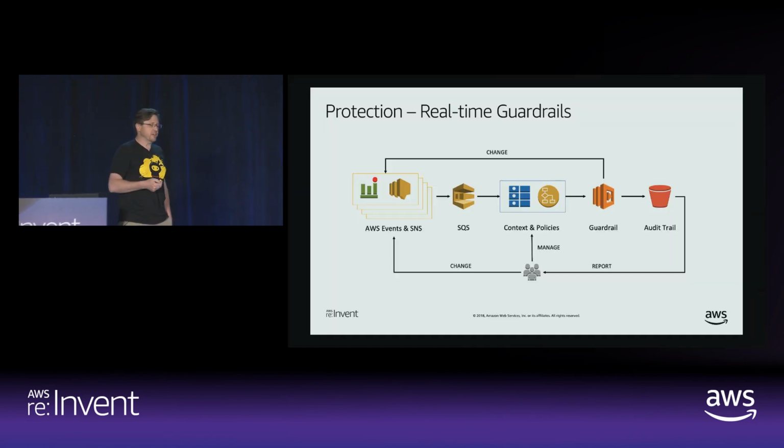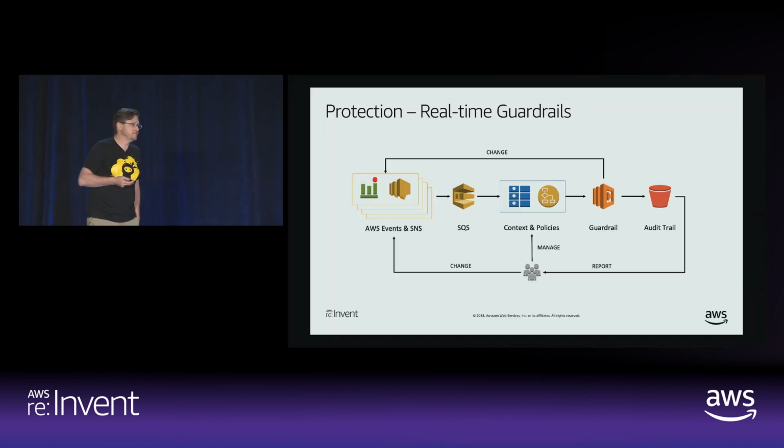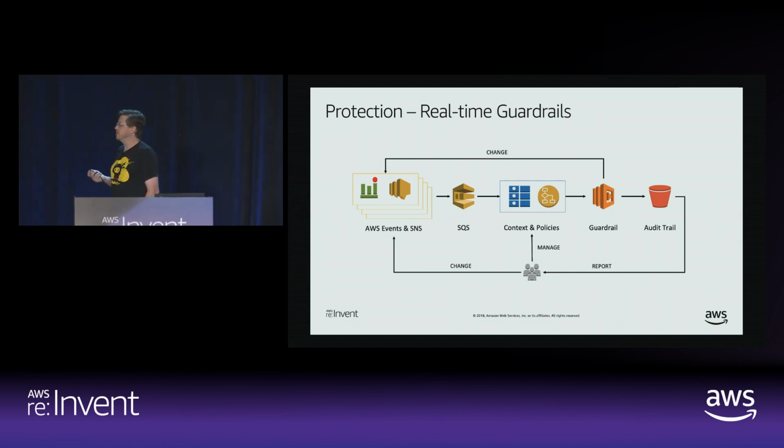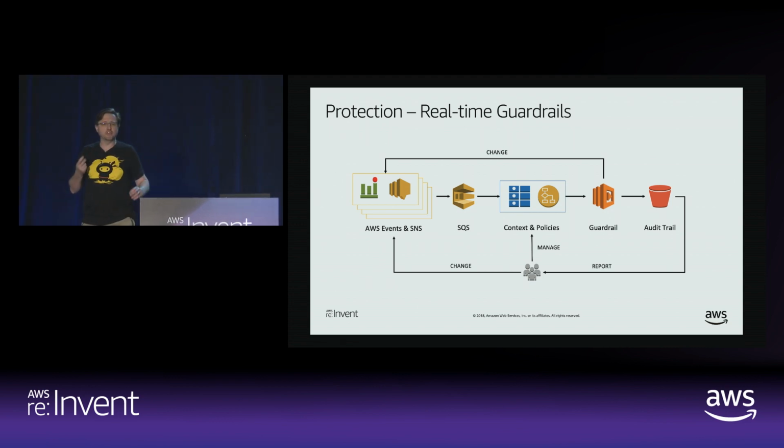So the way you create that protection in the environment is through real-time guardrails. And at a high level, basically that looks like you're getting events from things like SNS, moving those to an SQS queue, applying your context and your policy rules to it so you can make decisions about what to do, and then automatically enforcing those in the environment. That, of course, is audit trailed so we know what change happened and how things went.